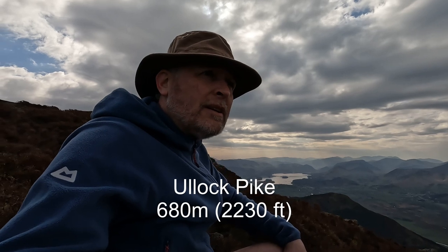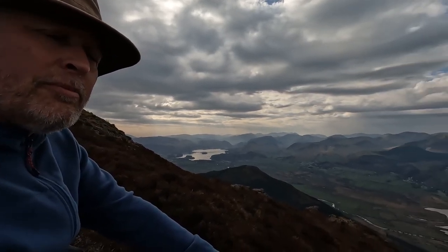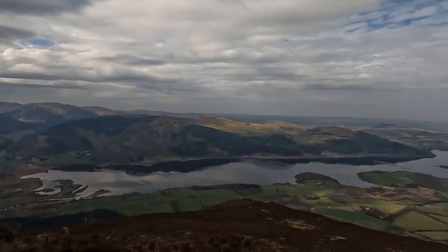So I'm just sat up just away from the summit of Ullock Pike. Just having coffee, some lunch, and I've got the best view of Bassenthwaite Lake ever. Look at that, full length of it. Absolutely magnificent.